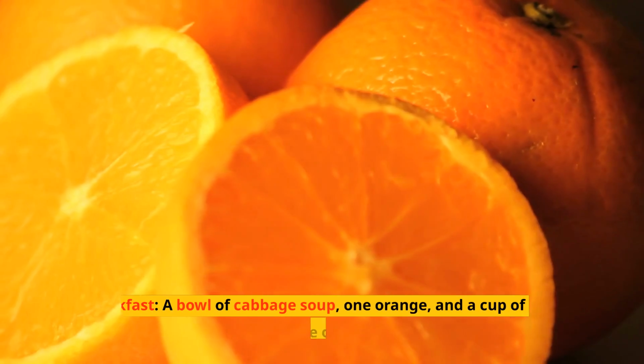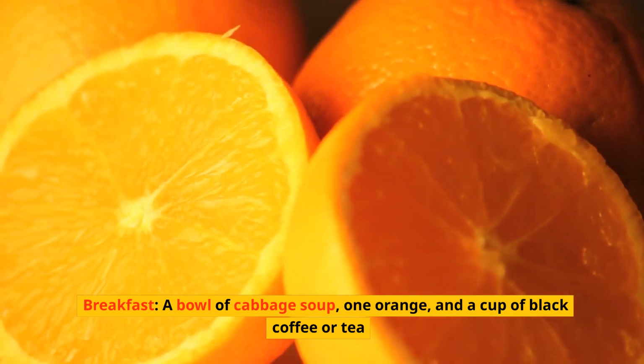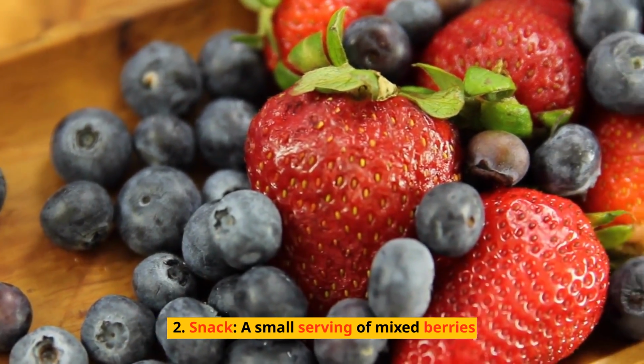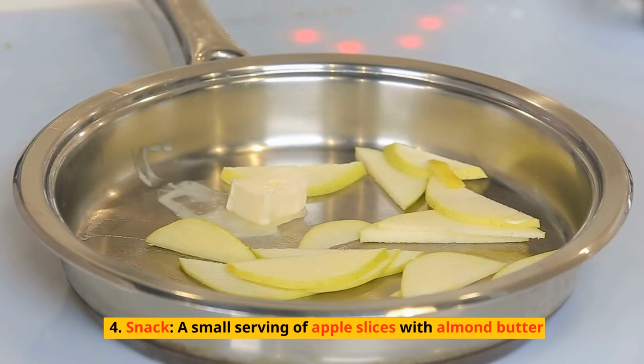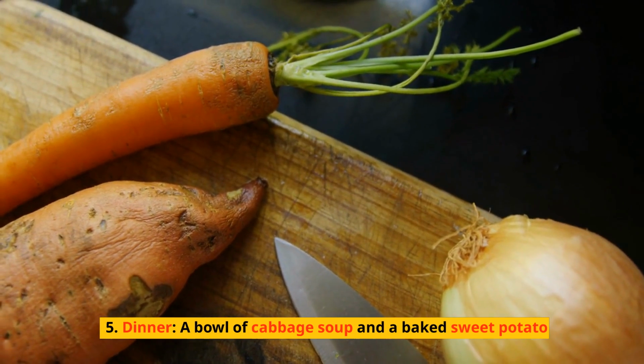Day 1. Breakfast. A bowl of cabbage soup, 1 orange, and a cup of black coffee or tea. Snack. A small serving of mixed berries. Lunch. A bowl of cabbage soup and a green salad with cucumbers and carrots. Snack. A small serving of apple slices with almond butter. Dinner. A bowl of cabbage soup and a baked sweet potato.